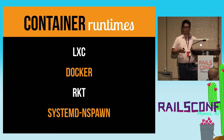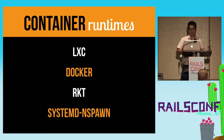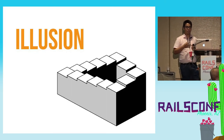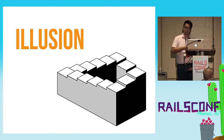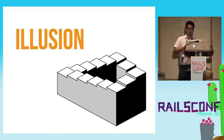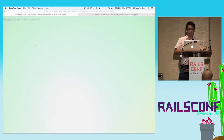So none of these tools added new features to the kernel. They are using namespaces and cgroups. So when you're in a container, there's an illusion to the user that you are on a different OS. As I've showed you earlier, the process thinks it's in its own OS. So, and that is the goal for the containers, right? So here we'll see the chroot again.